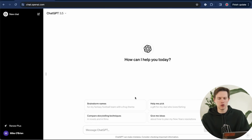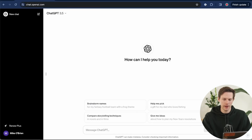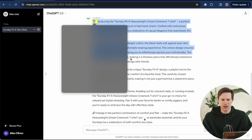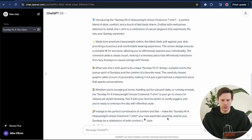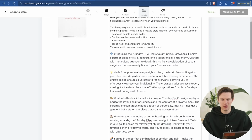Sometimes what I like to do then is go over to ChatGPT and tell it I have this t-shirt, please come up with a description. I'm going to say enter, see what it comes up with. All right, so maybe something like that looks good to me. I'll highlight it, copy it, and we can just paste that down here. Paste that down there. It's maybe a little bit long.